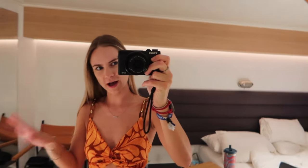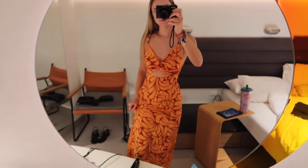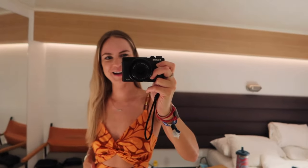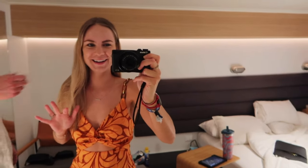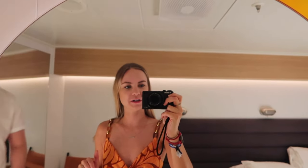This is outfit number 5 of the cruise. We are going to The Wake. I put on a dress. This is from Zara. Alex calls it a shower curtain, but not true. That's okay. It's a regular curtain. It's the design of a regular curtain. Sorry, I have a different dress that he calls a shower curtain.